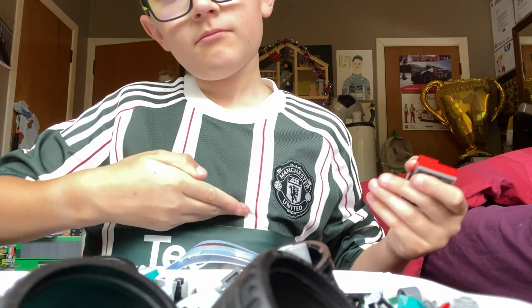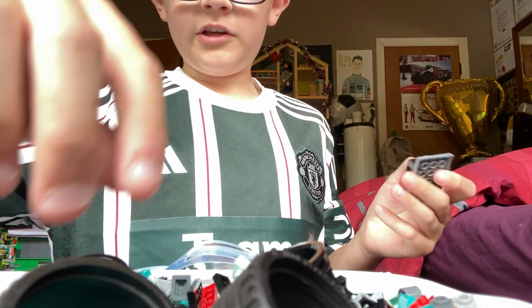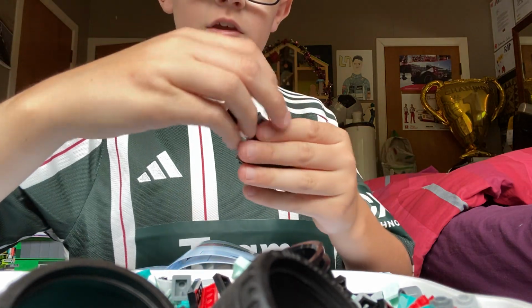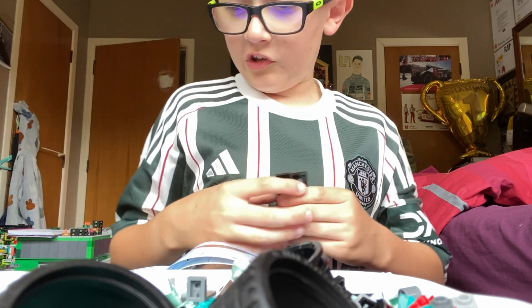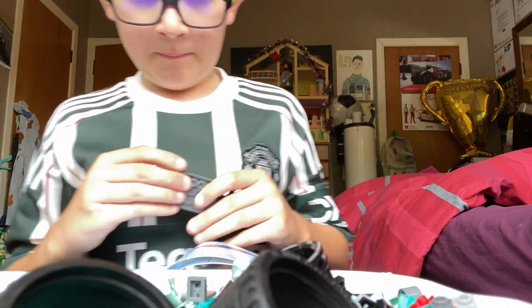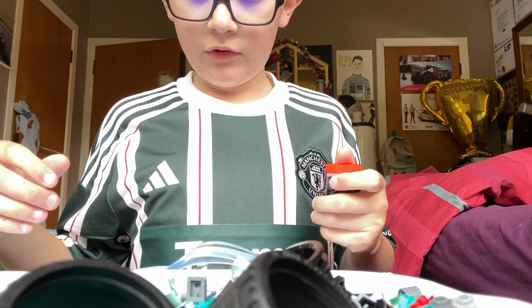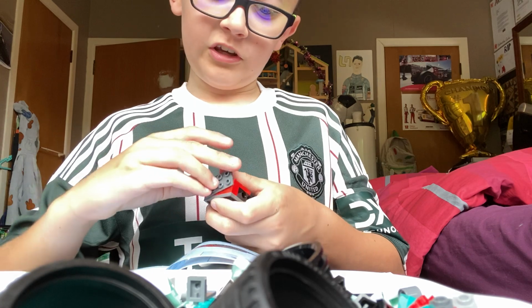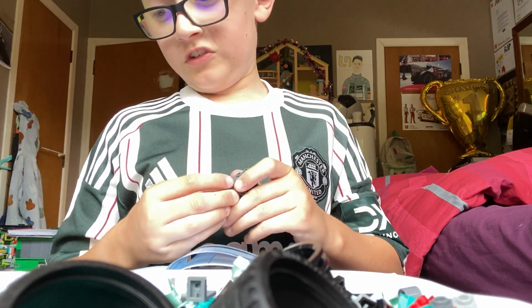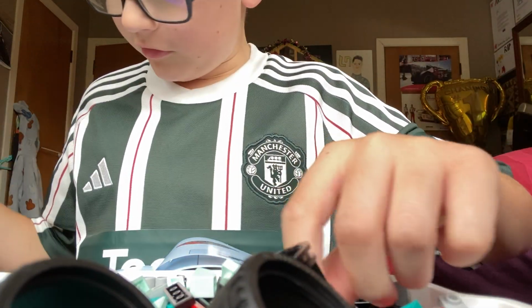Mine is Manchester United. They didn't play today, but they played yesterday. Actually had a pretty good game. A good start with the owner, Jim Ratcliffe, who has bought a 25% stake in the club, which is great. Getting the Glazers out. Exactly what we need.